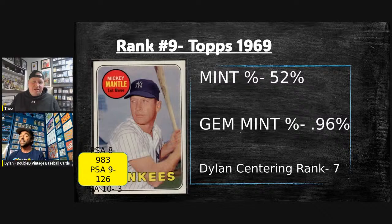I mean, they're not easy to. That's the problem. None of these are easy to find centered. Even 68. But yes, you can really see the off-centeredness in 69s more than the 68s because of the white borders. But they're doable. I have a decent amount. You just have to be patient.